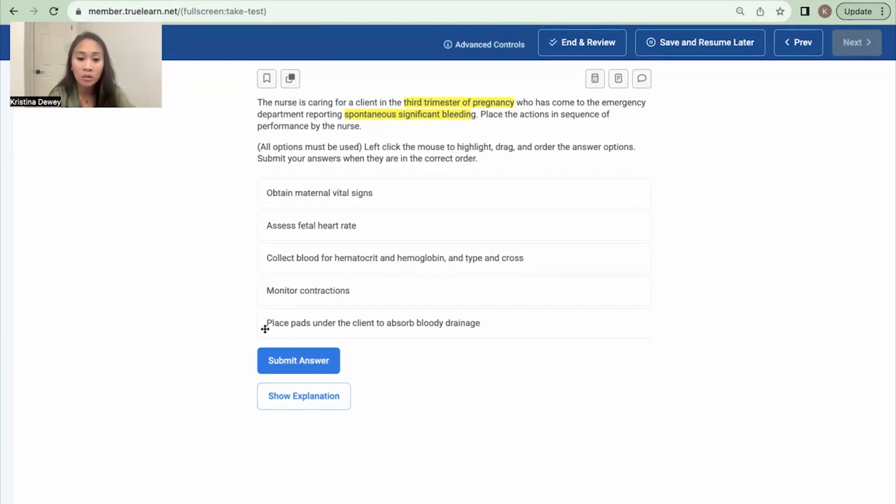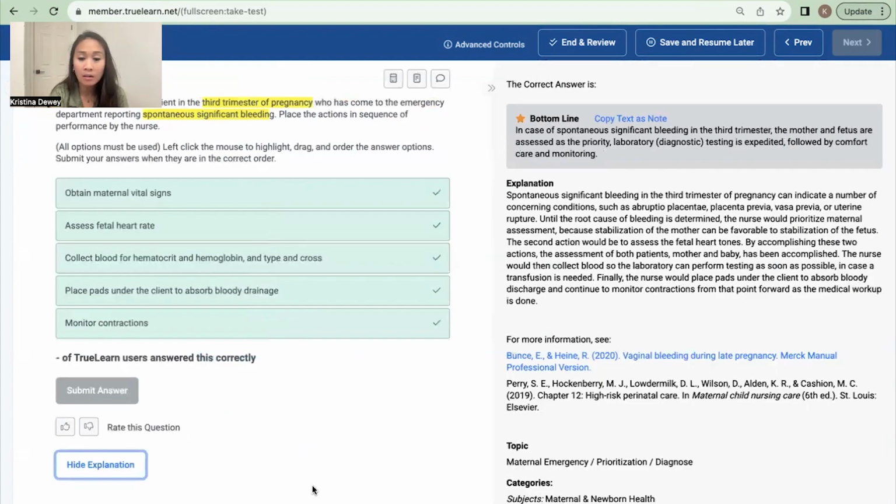With this question, and these type of answers, monitor should always go last because we're just monitoring for contractions, especially since the question doesn't state that she has any contractions at the moment. I'm going to put that last and put comfort measures to make the patient comfortable above that. So I will submit my answer, and then, all right, that we answered correctly.